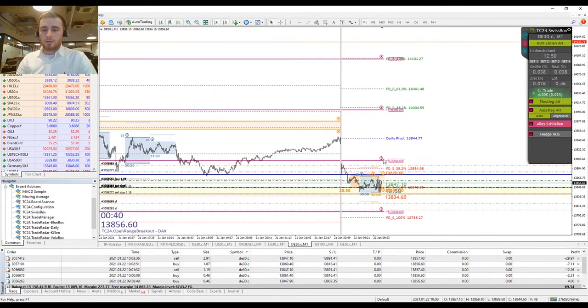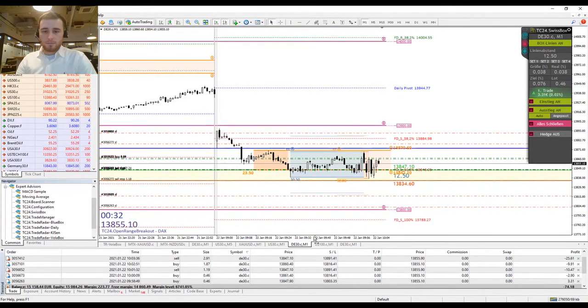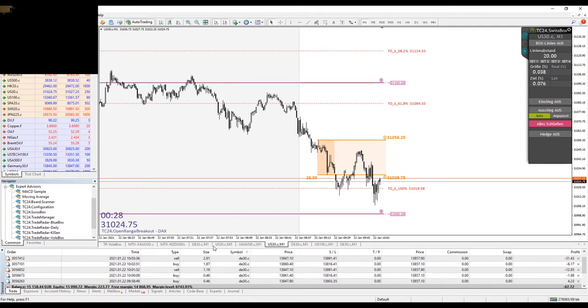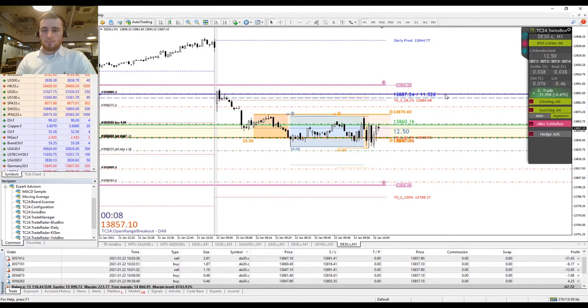As we can see, I've also got another one open on this chart. As we get back to our first chart over here, as you can see, our take profits are set quite small.